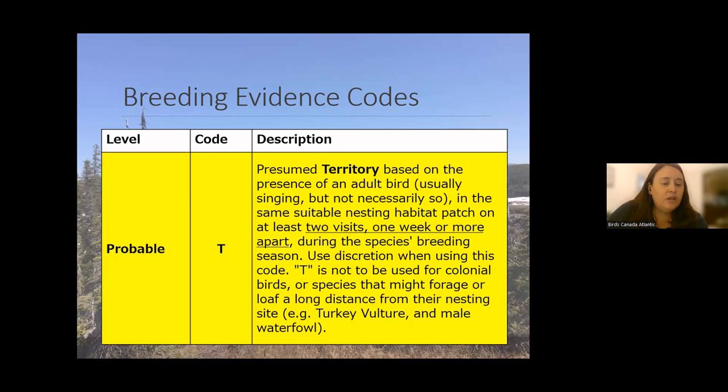You don't use it for colonial birds or for species that might forage or loaf a long distance from their nesting site.